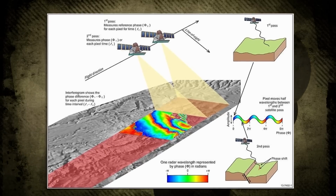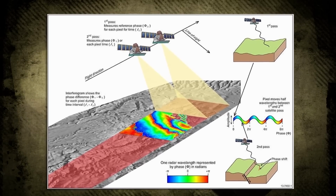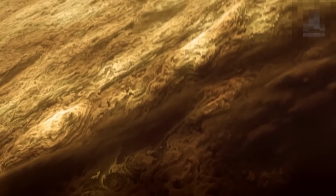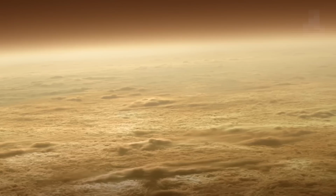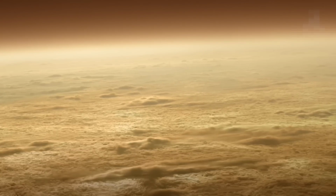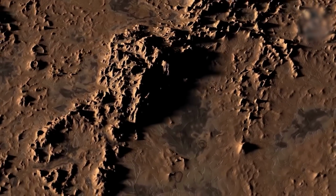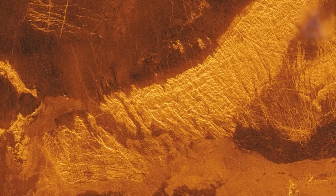The main objective of the Venera 15 and 16 missions was to map the surface of Venus using synthetic aperture radar. The radar was used to penetrate the dense Venusian atmosphere and image the planet's surface, which was impossible with optical instruments due to the planet's thick cloud cover. This technique of mapping provided a detailed view of the planet's surface, which had never been seen before.